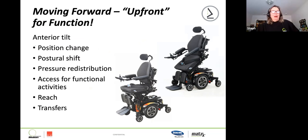So there are a couple different products on the market now that are really looking at giving consumers access to things in front of them, moving closer to workstations, counters, things of that nature. So we've had things that had some degree of anterior tilt, some nice things on the market that can actually give us anterior tilt and bring our foot platforms closer or right onto the ground rather than having to try to manage lower extremities and swing them out of the way for transfers.